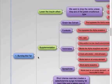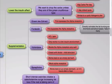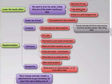We want to basically lower the insulin effect. So we want to drop the carbs unless they're green cruciferous type carbohydrates. We're going to have 50 grams per day with a 7-day refeed cycle, which is similar to a cyclic ketogenic diet. That means we get to have a bit of a cheat meal once a week. I normally tell people to have it on a Sunday night.